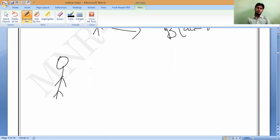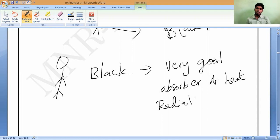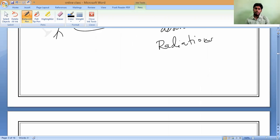So if it comes to the black, what is it? It is a very good absorber of heat, heat radiations. So what is happening? If we wear it in winter, what will happen? It will increase our body temperature. Correct or not? Yes, sir.